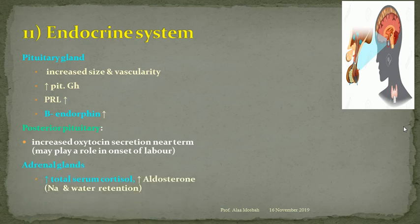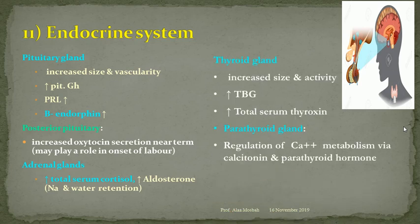Adrenal gland, there is increase in serum cortisol and aldosterone, which cause sodium and water retention. What about thyroid gland? There is increase in size and activity, increase in thyroid binding globulin, increase in total serum thyroxine. Parathyroid gland, increase in its function and regulate the calcium metabolism via calcitonin and the parathyroid hormone.